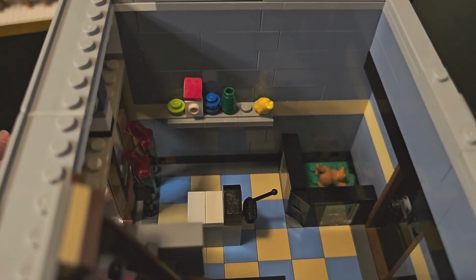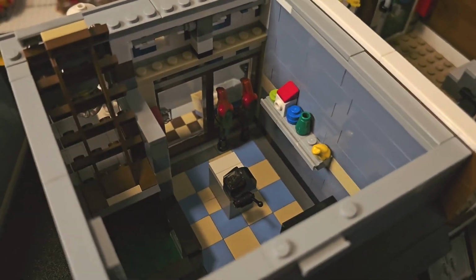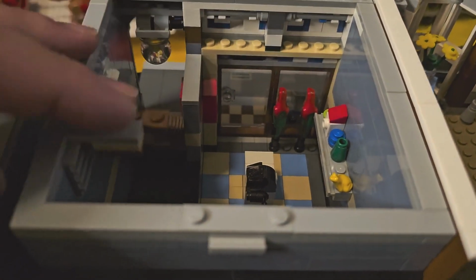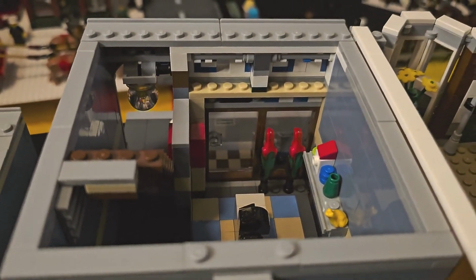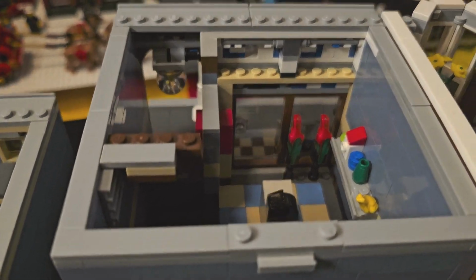And then up top, we of course have some toys, some food, some water, a couple parrots in the corner of that space. So overall, very nice. I definitely like the inside. There's the light that I was saying about earlier. It rotates back and forth, but I really like that.